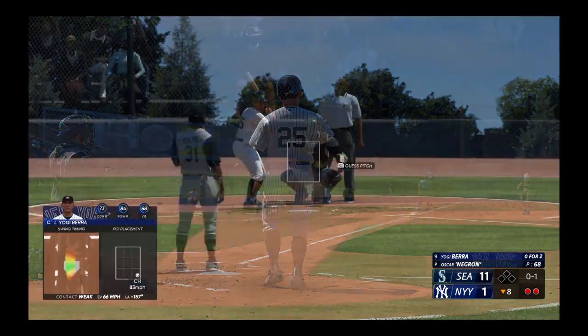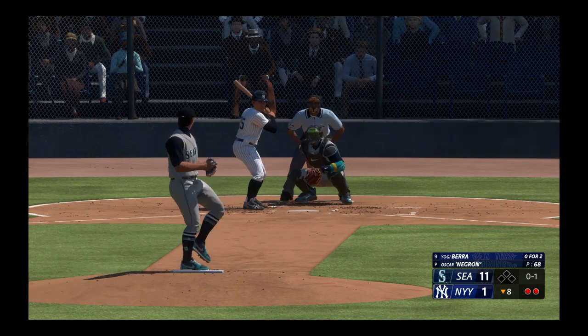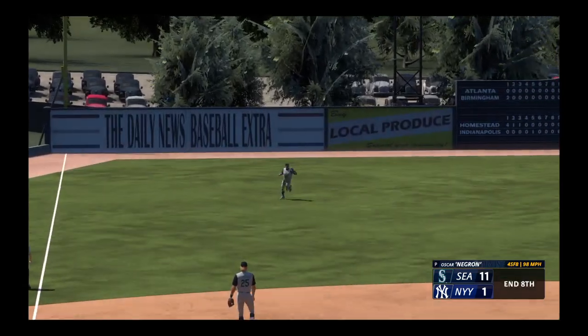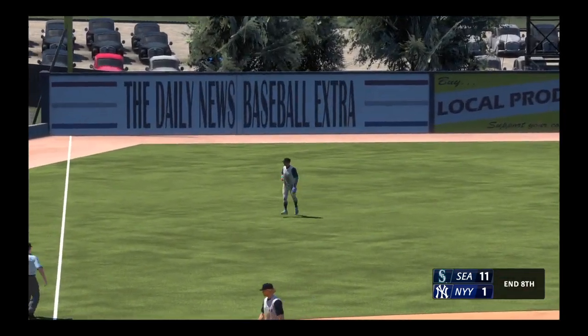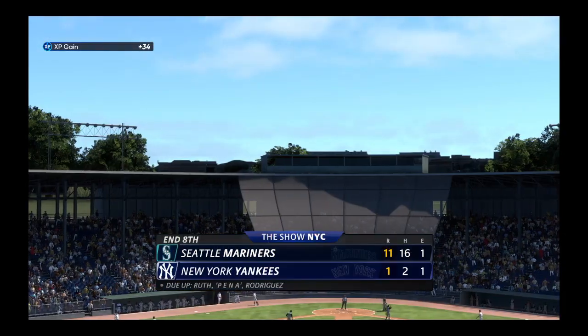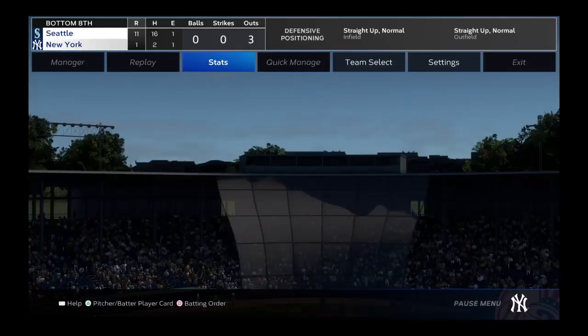It's so impressive because these guys have to do so much study and preparation for their pitchers, for opposing hitters, and really their number one job is to guide that. Makes a nice grab at a full sprint. And that is that. Yanks held in check. They trail by double digits, 11-1.